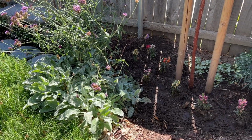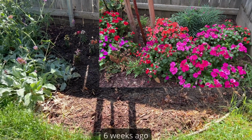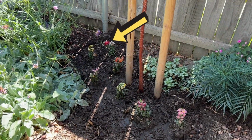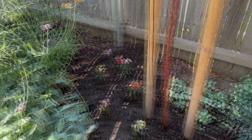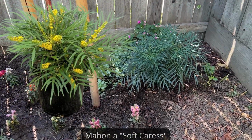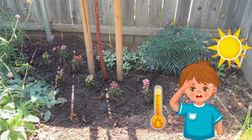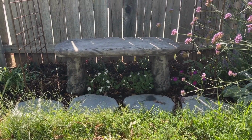And in case you didn't notice, I ended up pulling out all the impatiens because the season changed. This got full sun and it cooked my impatiens. So they're gone. So my hydrangea is gone. It used to be in this corner, but it just fried. So it's looking a little bare here. I have a mahonia, which will put on a show in the fall. But this corner's looking a little bare right now. End of summer, it just got cooked. I have some little impatiens underneath my bench.